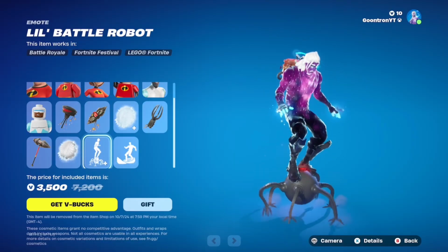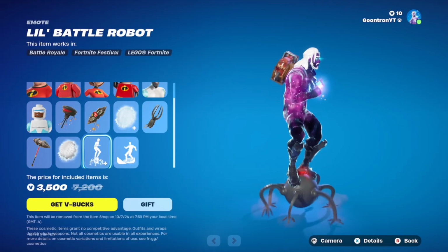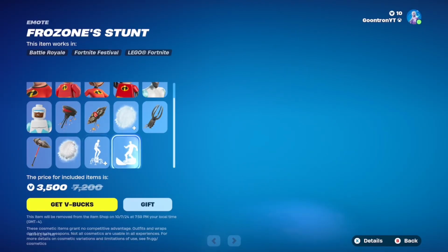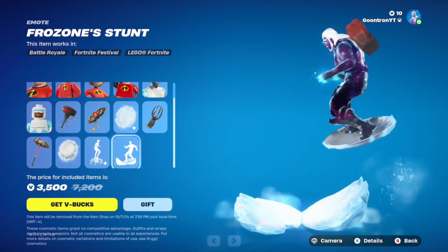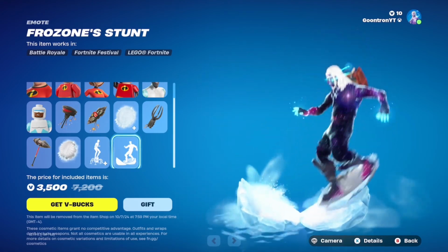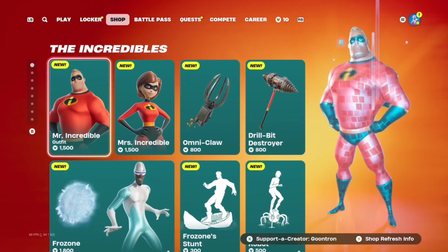And we have an emote, little battle robot emote. This is pretty cool, actually. And you look like you're just messing around on a ball here. So this is the new Incredibles offer. And this is the new Incredibles pack. It is super dope. It costs 3,500 V-Bucks. I can't believe Disney, Pixar, and The Incredibles have come to Fortnite.